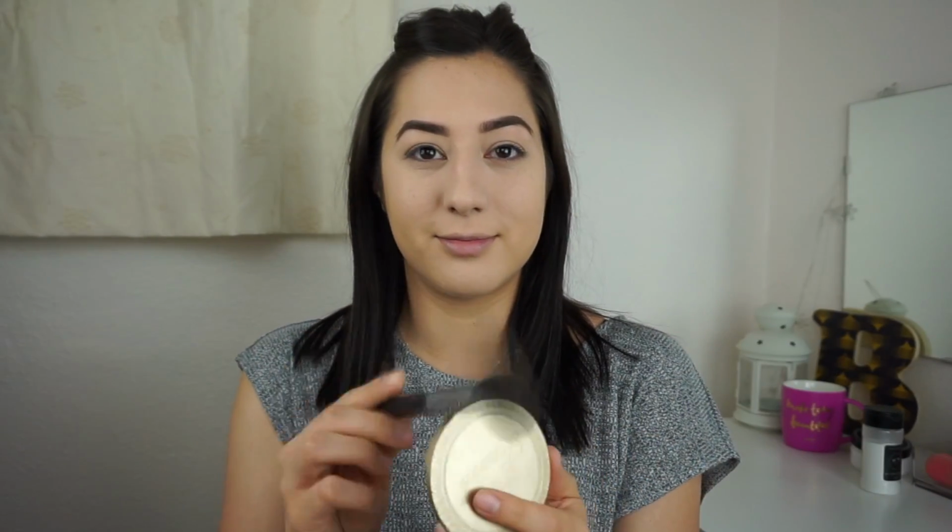This is the e.l.f. blush brush. And I'm just gonna wipe that away. I'm gonna use the Too Faced Milk Chocolate Soleil. If you guys haven't used this before, or if you haven't seen it, I suggest you go into Ulta or Sephora and just smell it, because it smells like chocolate. And who doesn't want chocolate on their face?